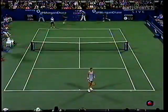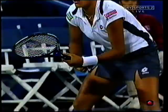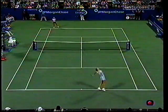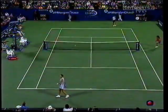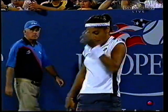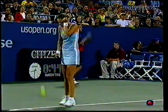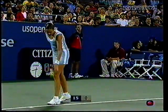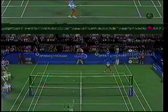I fully expect Lindsay Davenport to win this match, get to the semifinals, and to be playing Kim Clijsters in the semis. And Clijsters is the opponent she's had so much trouble with against this year. Where so many other players can't run down Davenport's big shots, Clijsters can. And Clijsters has that answer back.